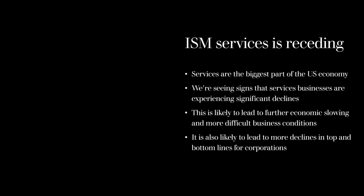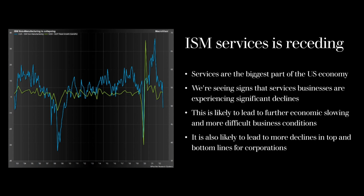The next chart I have is ISM Services is receding. This is a leading economic indicator indeed, and it's in contraction territory, typically leading GDP growth lower when it is. As we can see on the chart, every time ISM has fallen, it's led GDP lower. The ISM non-manufacturing index is a services index. Services are the biggest part of the U.S. economy, and we're seeing signs that services businesses are experiencing significant declines.